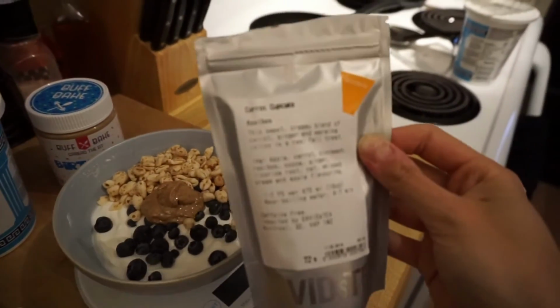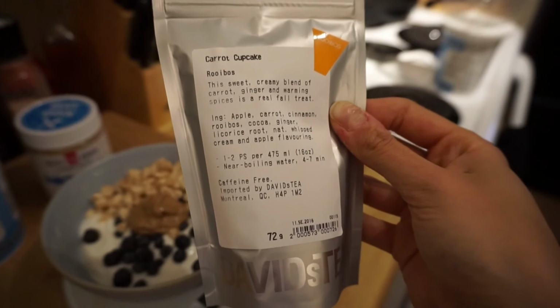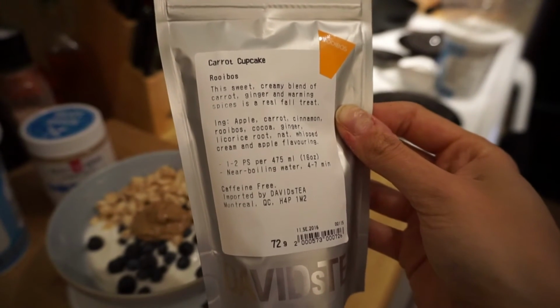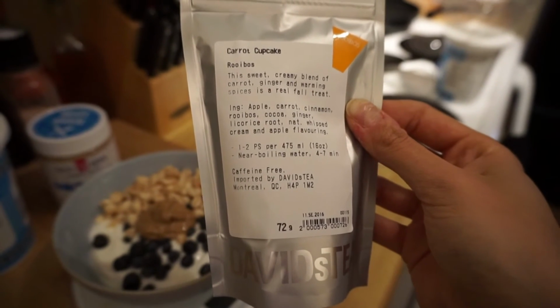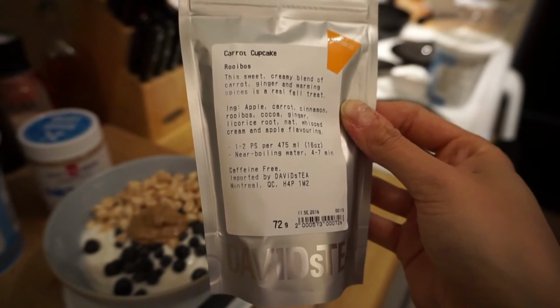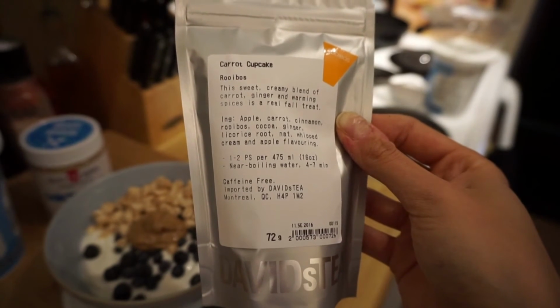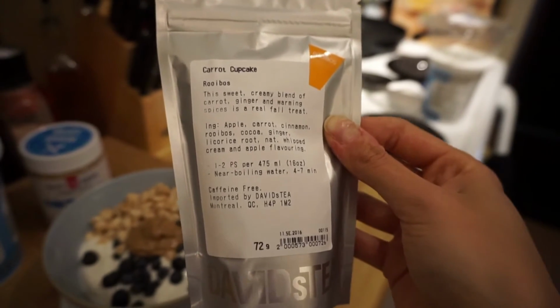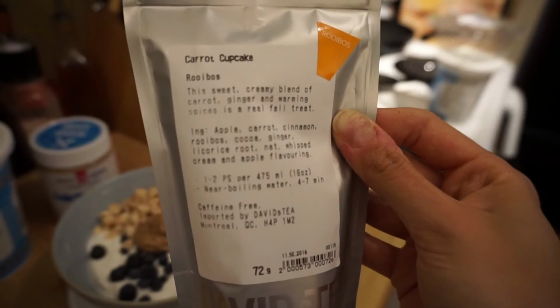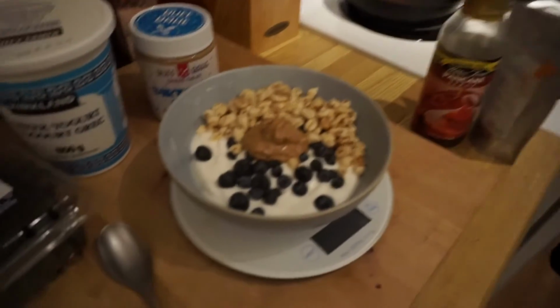And I'm going to make this new tea that I got at David's Tea. It's called Carrot Cupcake, and it tastes so good. It actually tastes like carrot cake, and I add a little bit of stevia in there. It has apple, carrot, cinnamon, rooibos, cocoa, ginger, licorice, and some flavoring. It's so good. It's one of their seasonal teas, so if you get a chance to try that, that's awesome.